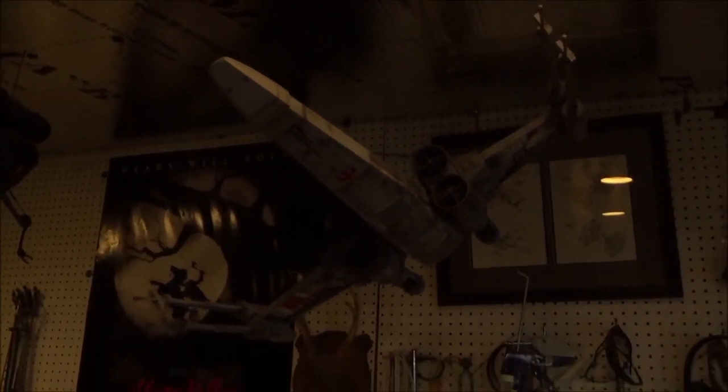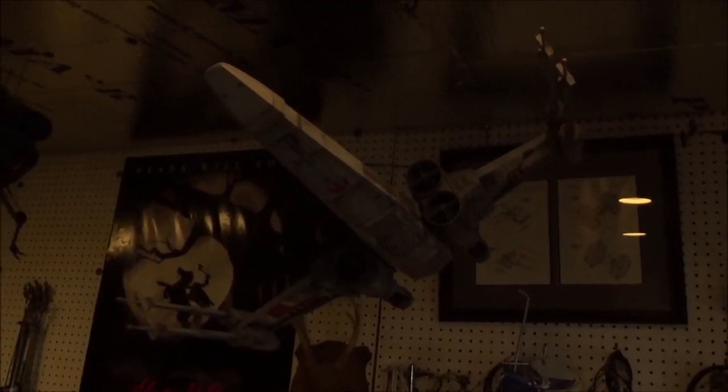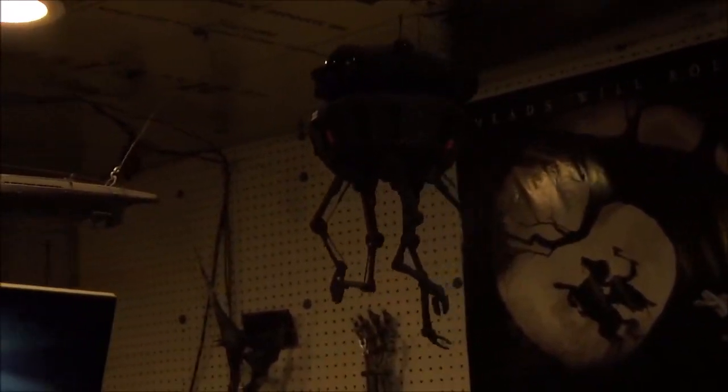Hanging up, I have a Botany Bay. I have a Hasbro Hero Series big X-Wing. The thing's big. I'm not even sure, I think it's 118 or bigger. It's huge. I found that at, I think it was like a farmer's market, and I just quickly painted it and hung it up. I didn't do all the other details that some other guys do, but I just painted it, weathered it. That's a probe droid. That guy's been hanging up there for a while.